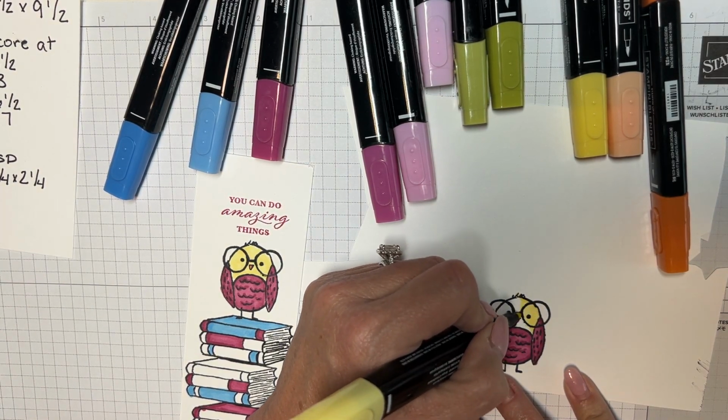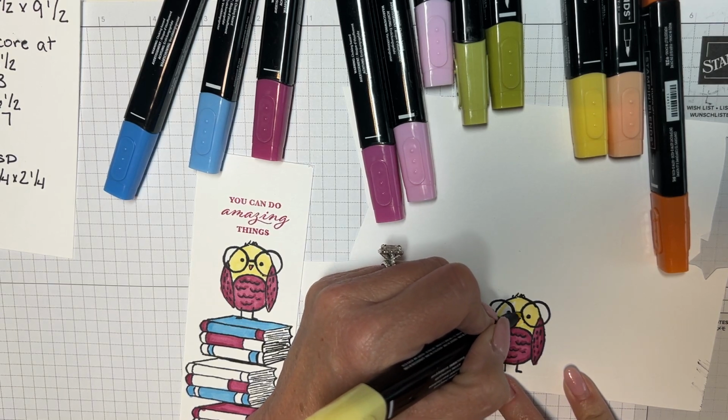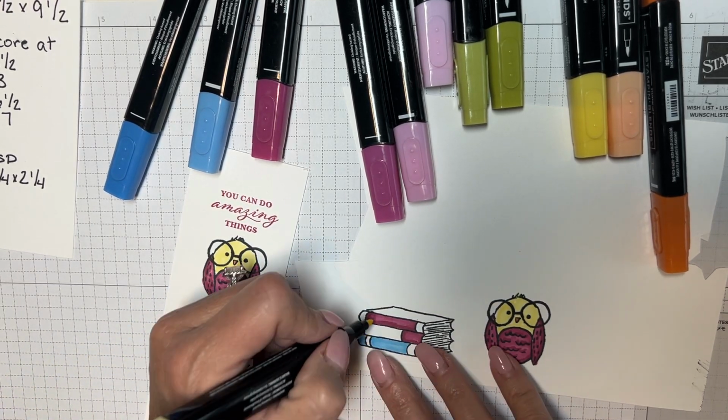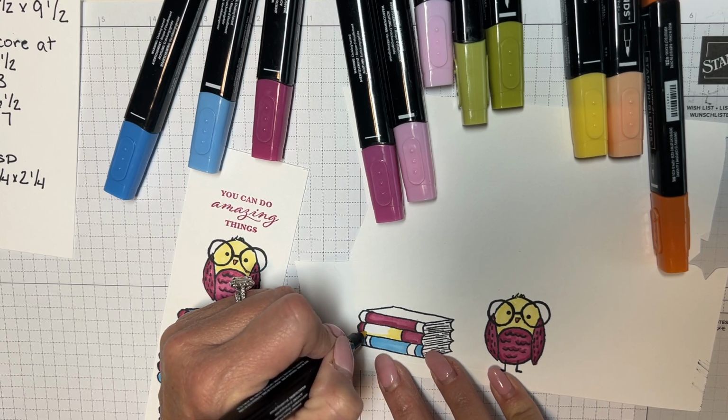I was really, really sad to see So Saffron go, because that's one of my favorites. But you know what? I was sad when Barely Banana left too. You always get sad when things leave. Sometimes we don't like to give up the things we love, right?